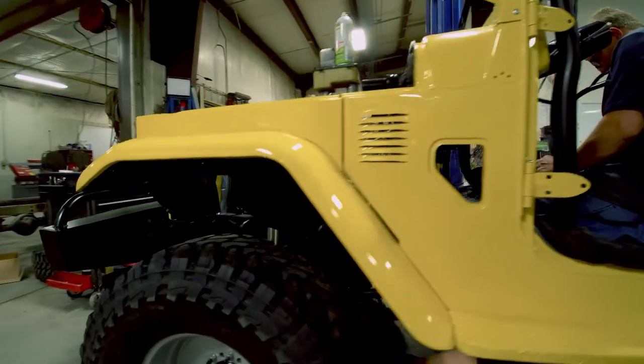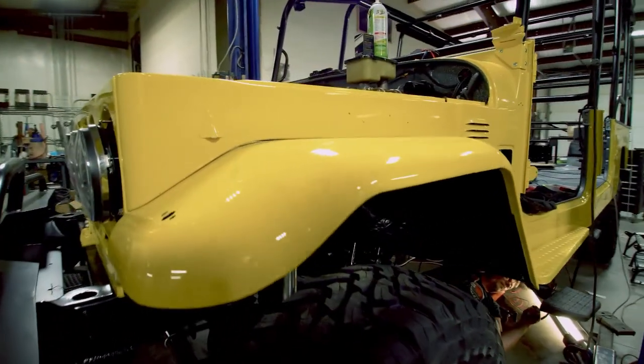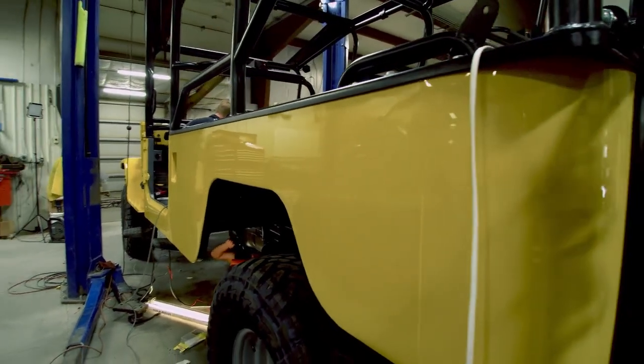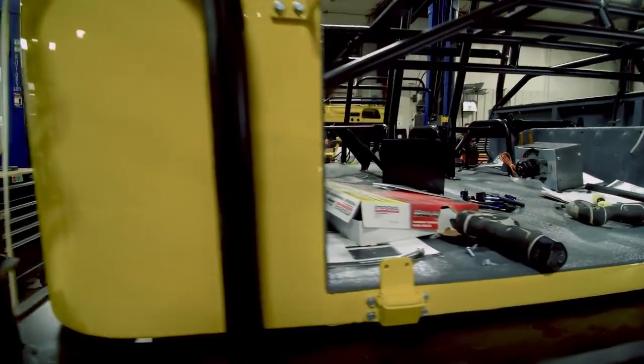For the paint on this truck, we use PPG Delphi Evolution polyurethane paint in Corvette Velocity Yellow. Polyurethane paint is used in the fleet truck industry. It's more durable than conventional car paint, and it's made to hold up to a lot more wear and tear. I have a feeling this truck is going to need it.